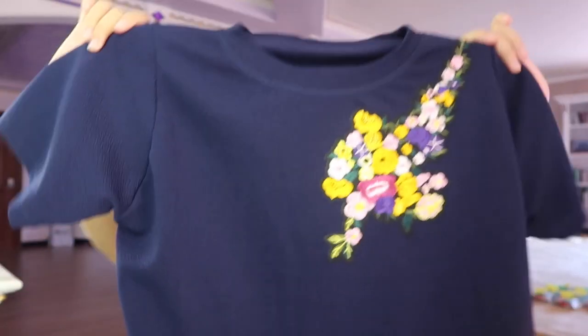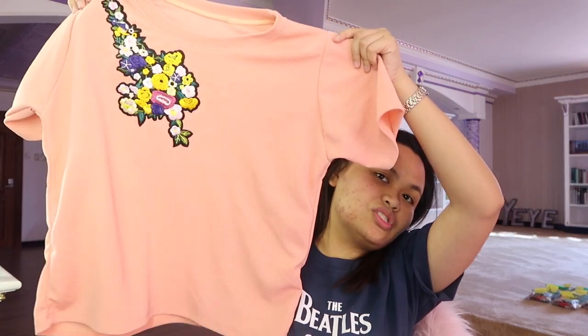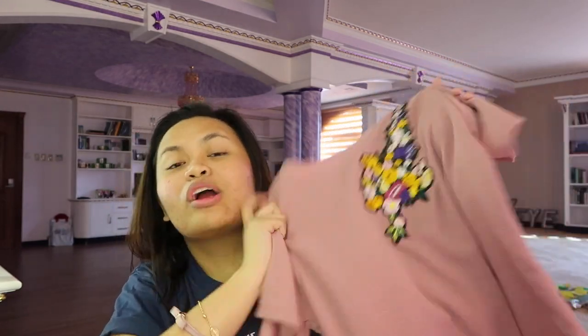It's malambot. Ayan. So I got it in three colors. This one in blue, peach, and a mauve shirt. So I got this for like 200 pesos. Yeah, 200 ata. Mga 200-250, mga ganun. Or lesser. I'm not sure. Sorry, I forgot. I already erased my código for my phone. But yeah.